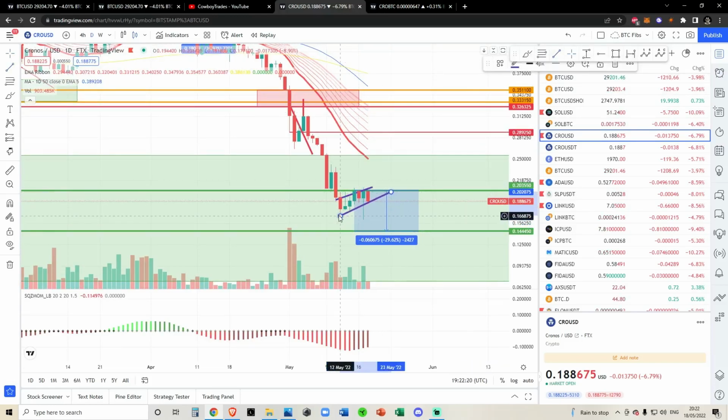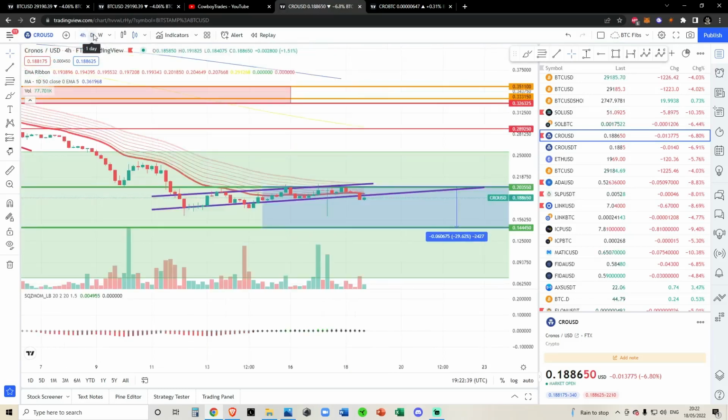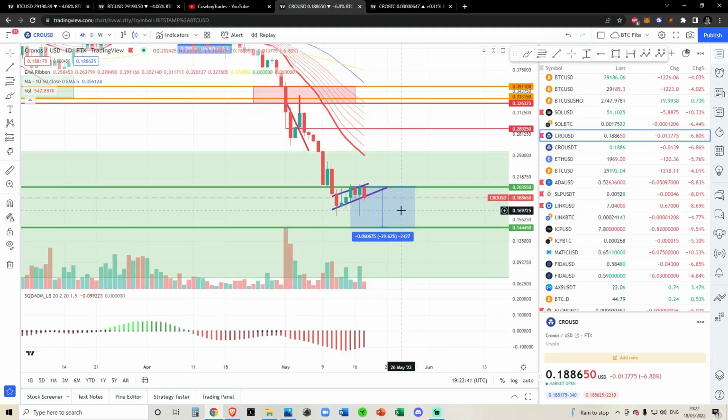And it doesn't seem like we've broken to the downside of it yet. Although depending on how you draw it, you might want to draw it like this and then consider it a pennant. I think the best way to draw it is with the most amount of data points. So I would draw it like this, and as you can see at this moment in time, we are kind of capitulating on / slightly below, so I would be very, very cautious on this one.